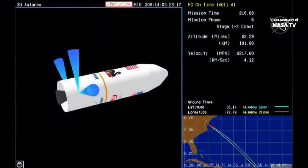Slow throttle down to 80% initiated. Main engine cutoff coming up in about 15 seconds. Engines 55%. Engines remain nominal. Main engine cutoff, nominal. PSS disabled. Stage one separation. ACS enabled. Attitude nominal.